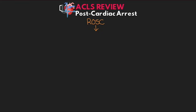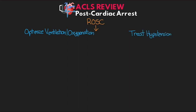And to start off, there are two big areas of focus. Now, those areas are optimizing the ventilation and oxygenation for our patients, and then treating their hypotension. So first and foremost, we need to ensure that our patient has a good airway and that we are supporting their breathing. Now, most of the time, these patients are going to be either unconscious or unresponsive. And if it hasn't already been done at this point, then we're most likely going to need to use an advanced airway to allow for mechanical support.